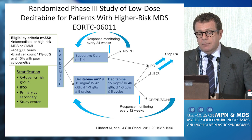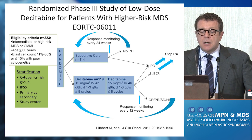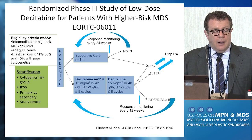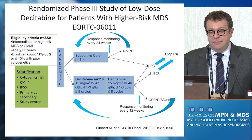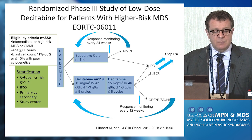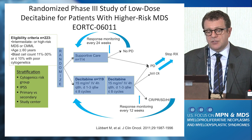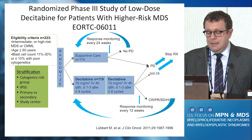for doses 1 through 3 every 6 weeks. The other issue is that if patients actually responded, as you see here, they were taken off the treatment. So they did not continue the treatment in responding patients. So these are 2 criticisms of the way that this trial was designed.